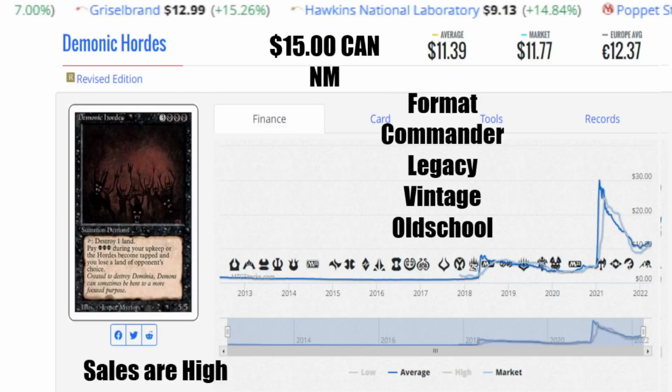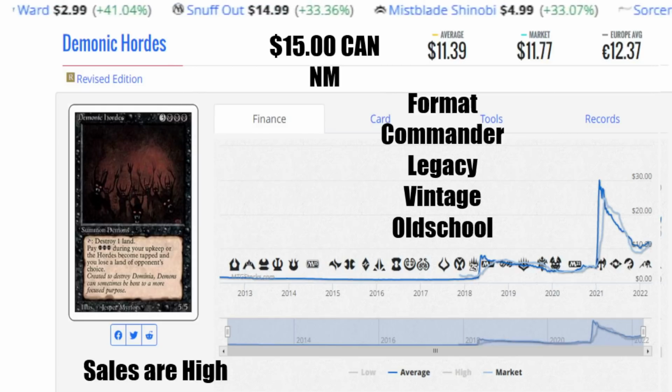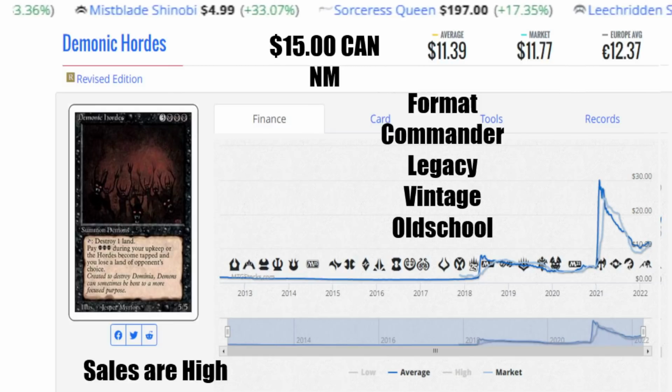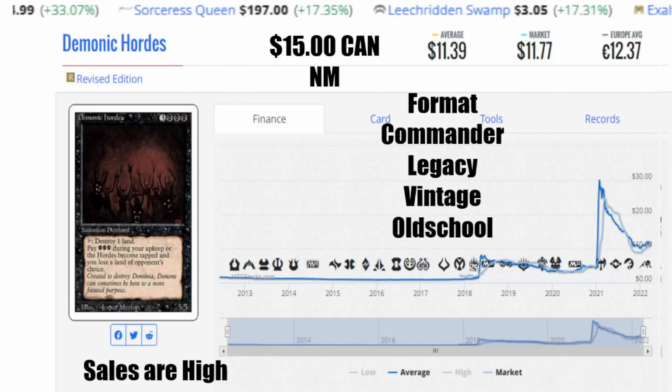Now, it's been as high as 30, 40 bucks during the highs of the buyout, the last big buyout, and look how far it's come down. Go for near mint only. It is revised, I'm talking about. You can hit an unlimited near mint for around 90 bucks, keep it in mind, but the format can also include Commander, Legacy, Vintage, Old School.